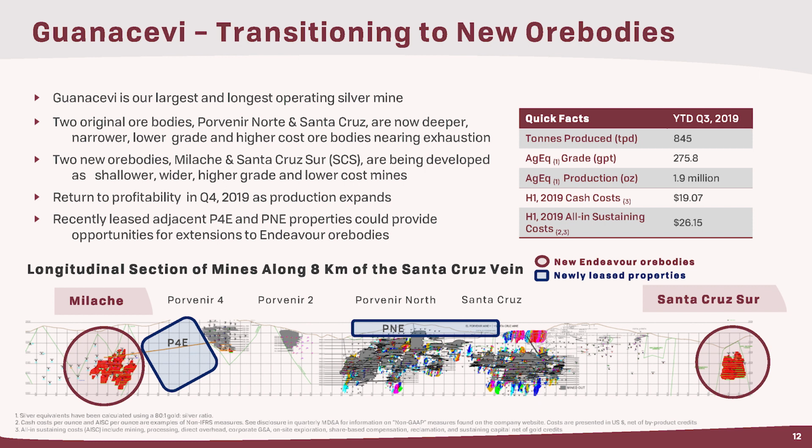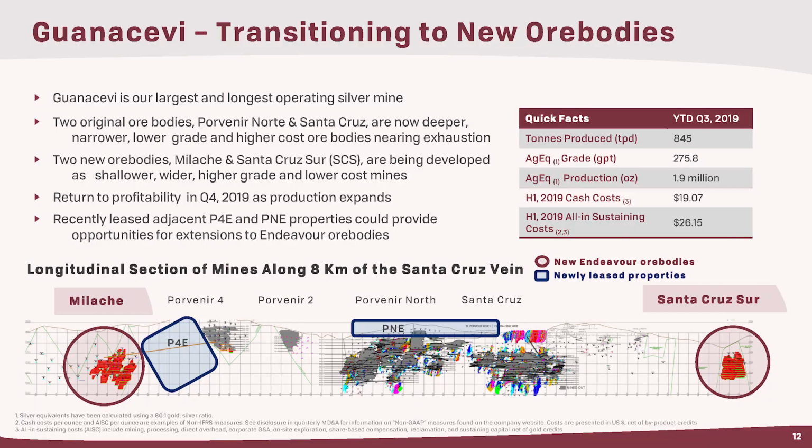And in the meantime, we're developing fresh new ore bodies outlined in red. So the new ore bodies are closer to surface, so the cost of extraction is less. They're thicker veins, they're richer grade, and all of that will bode well for returning the mine back to a profitable state. So the Meleger mine is already sending 400 ton per day to the mill. Santa Cruz Sur is on its way to ramping up to 300 ton per day to the mill. And then the areas outlined in the blue are the new land lease packages that we recently secured.